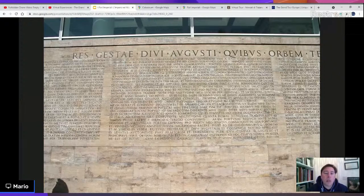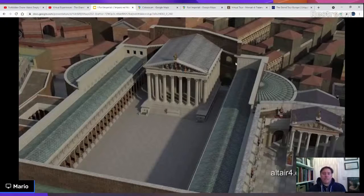Now, these inscriptions were lost in Rome. A complete series has been found in Ankara, in Turkey, and they've been recreated right in front of the tomb of Augustus, in bronze, where you can see them. These were made in 1937 for the 2 millennium anniversary since the birth of Augustus, who was born in 63 BC. This is how the Forum of Augustus would have looked.